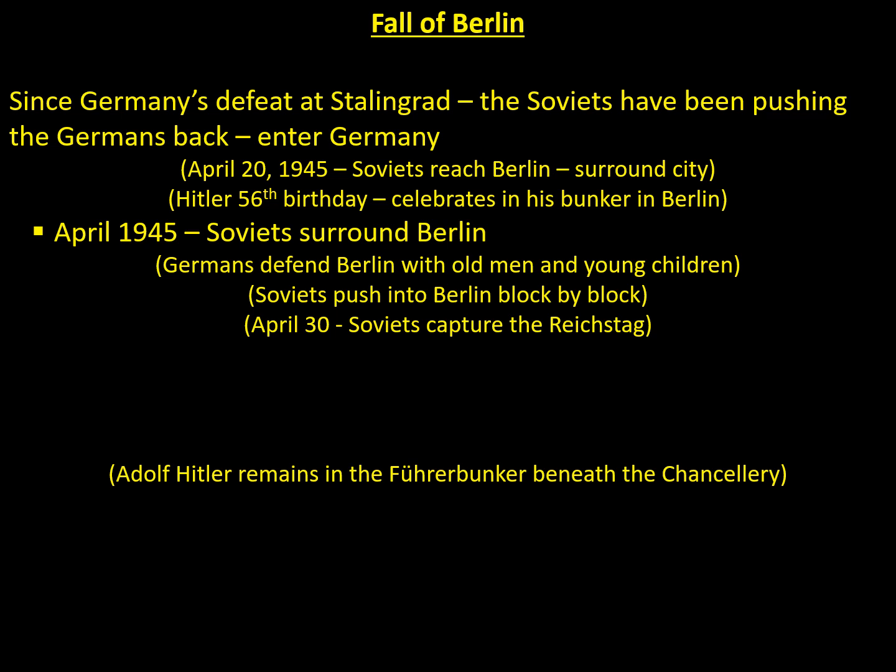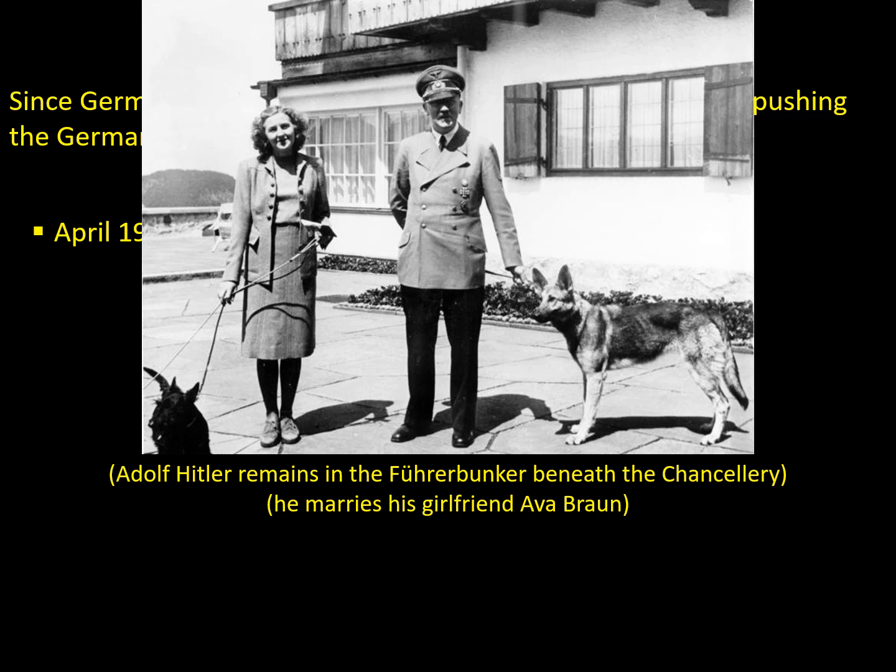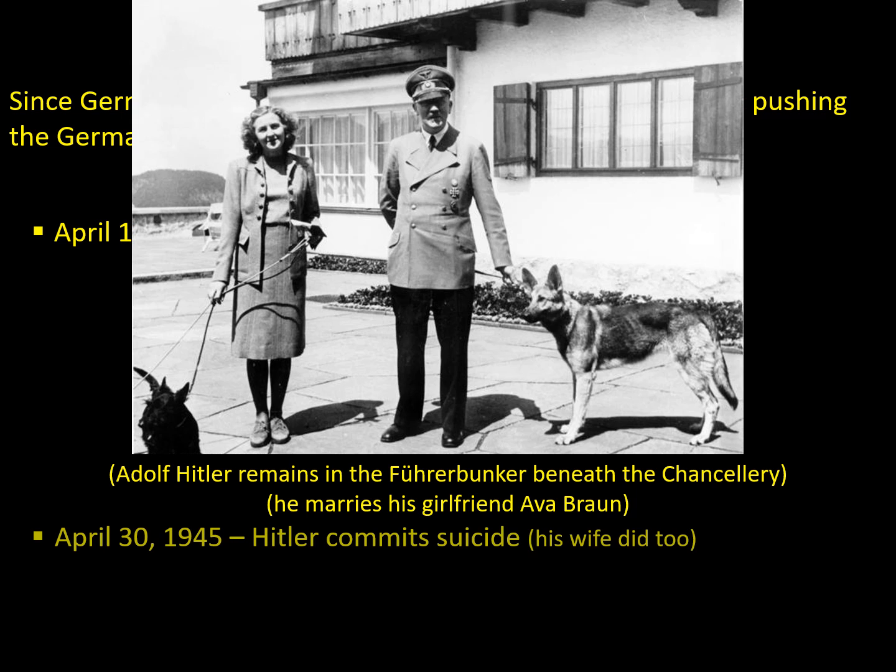Now, about 10 blocks from the Reichstag is the Chancellery building, and beneath it is the Führer bunker. This is a large concrete bunker built 30 feet below ground with massive amounts of cement so it could withstand the Allied bombings. And Hitler has been down there for over a month, never really leaves it. On the 30th, he marries his girlfriend, Eva Braun. And then that night, they both commit suicide.